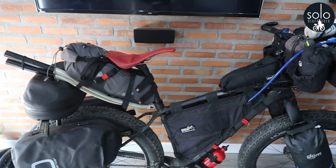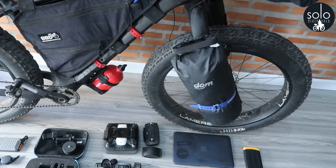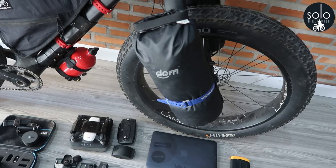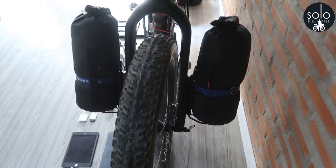Done a few changes. I removed the aero bar bags at the front. I realized I didn't need that much space. That was 11 liters. Now I have all my winter gear in this bag, which is 5 liters, and then summer gear in this other bag, which is 5 liters. Fine tuning everything.